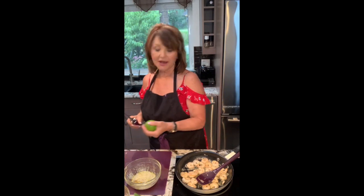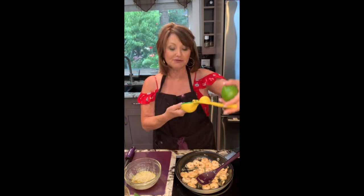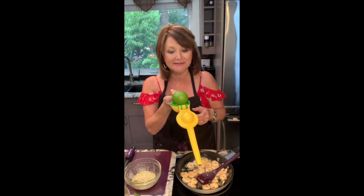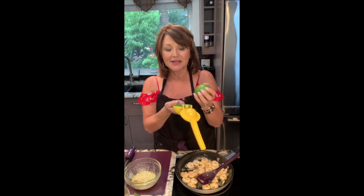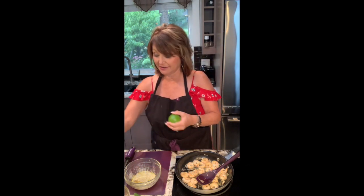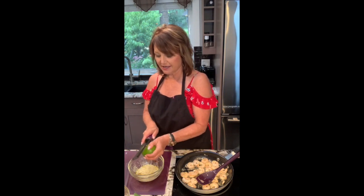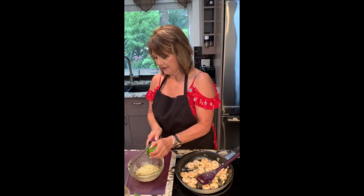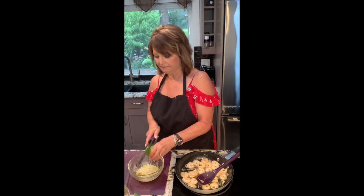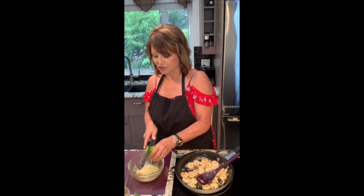So make sure when you buy your lime, now this recipe I would recommend you do 2 limes, but you can see that this lime is massive. In fact, I'm going to put the juice in, and it doesn't even really fit inside. So 1 large lime or 2 average size limes would be perfect for this recipe. So wash the outside and then just grate some zest. I'm going to say maybe about a teaspoon of zest, and then we're going to juice this.